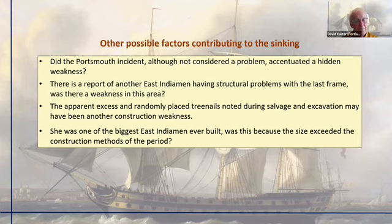And finally, she was one of the biggest East Indiamen ever built. Was this because the size exceeded the construction methods of the period? Oh, we shall never know. But there are undoubtedly several reasons for the collapse of the boat.